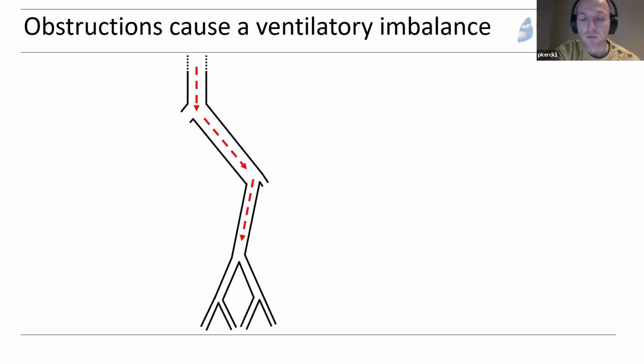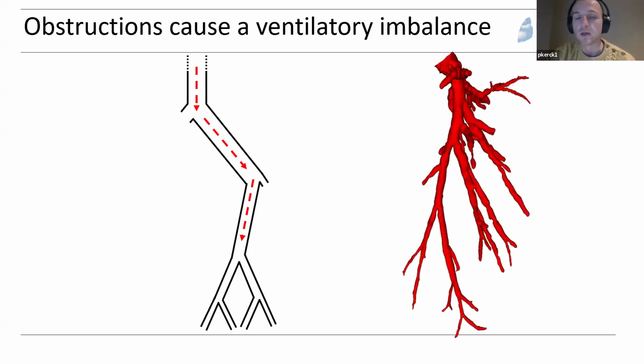I have some quantitative proof of this, which I'm not showing at the moment, but this is how it looks then in a real life end-stage lung. You only have one or a few lung branches left, and all the rest is just obstructed. So it's really one or a few regions that stand in for the remainder of lung function at the end of CLAD.